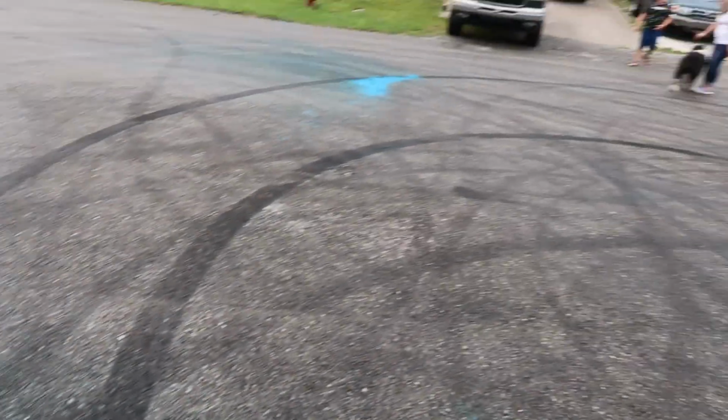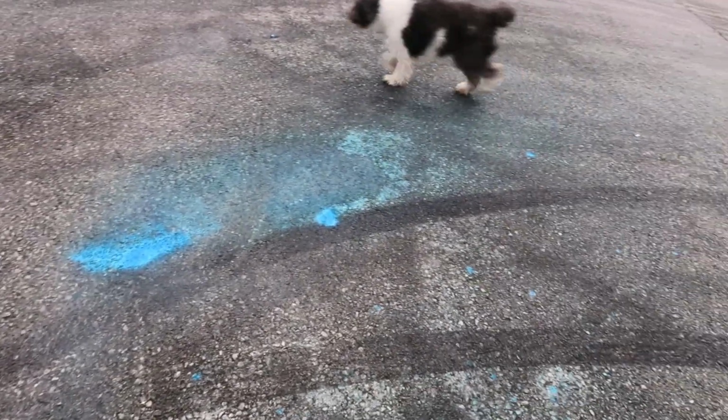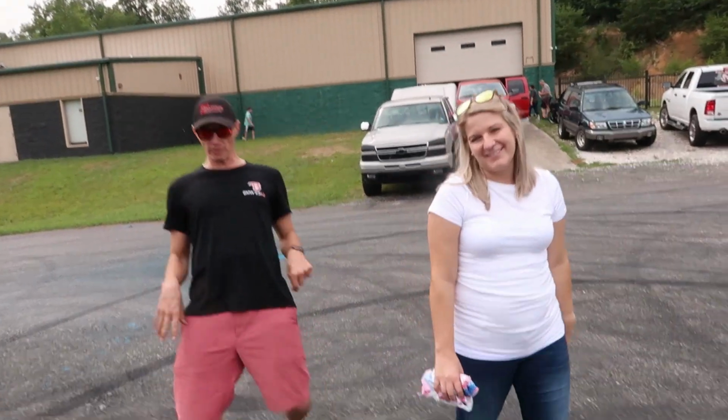Well, guys, that's it. And in case you didn't really see it, the smoke bomb didn't really work as well as we thought, but we're having a boy. There's powder everywhere. Didn't really work as good as we thought it would. I think it was just because it was wet, but we at least know. Got our stunt driver here. It's just a boy. Let her rip.